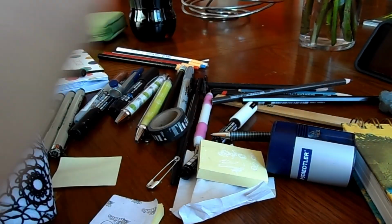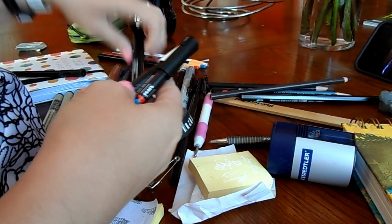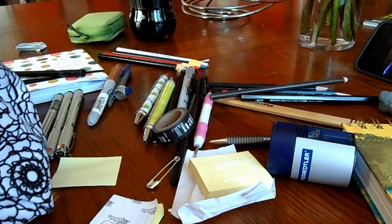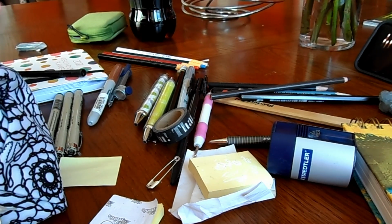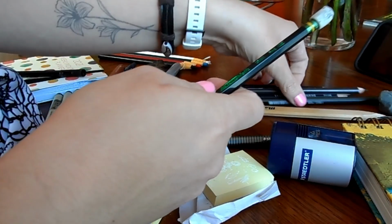So, for me, I even like to declutter art supplies in my bag, which is exactly what I'm doing right now. I'm also watching, I think it's called Blood Ties. It's like an old TV show about a vampire. It's an old Canadian show.